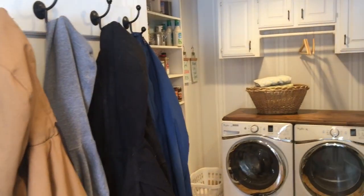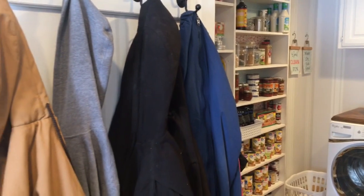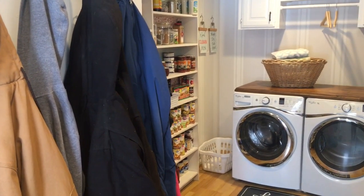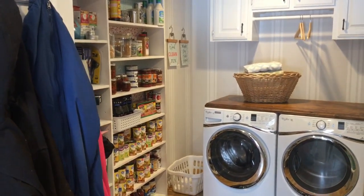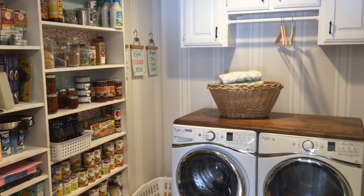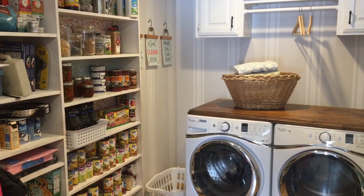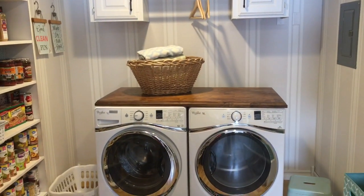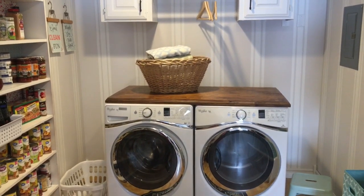But anyway, then we also have, so this wall back here where the big boys' coats and stuff hang, we used to have that overflow pantry shelf here, which was super convenient to the kitchen. But it just bottlenecked even worse here, and the flow wasn't right. So that was one of the main things we did, was just rearrange. We moved these shelves over here to the wider area of the room. So this back area here where it kind of opens up is 8 feet wide. So compared to 5 feet, that's quite a bit more space.